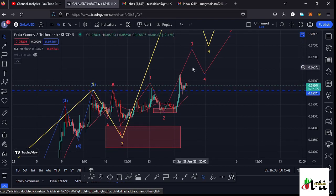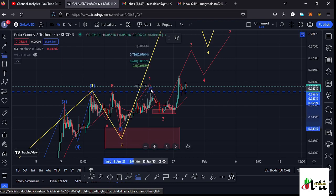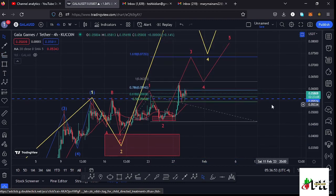And by first sketching out a minimum target area to the upside in the formation of this wave 3, using a trend-based Fibonacci, connecting it from the low of the first wave to the high of that wave 1, then dragging the fibs to the low of the second wave, that gives me a minimum target area to the upside in the formation of that wave 3 at the fib level 1.618, which perfectly lies at around the $0.07353 mark. And that is the minimum that I'm expecting Gala Games to do in the formation of that wave 3. And there are chances that we might continue pushing even higher given the support of the 20-day MA here on the 4-hour chart.